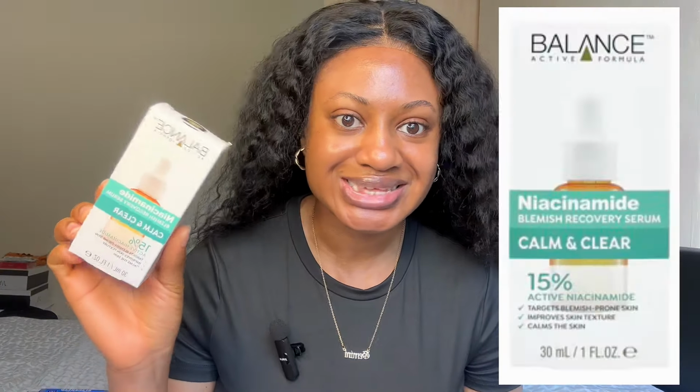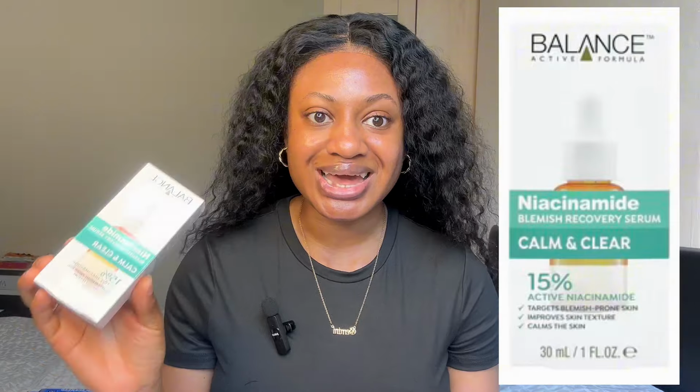This product is already affordable, but a more affordable option is this niacinamide serum from Balance Active Formula. This is what I currently use and it is such an amazing product. You can go for this one if you can't afford The Ordinary one, but I highly recommend The Ordinary niacinamide and zinc serum because it has lots of skin benefits.